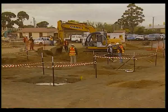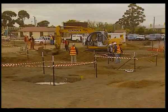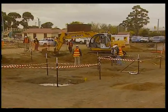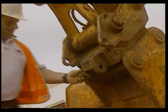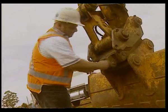In this situation, no worker should be allowed to work within reach of an excavator or rock breaker, and the mechanical locking pin must be used to prevent an uncontrolled release of a fitting.